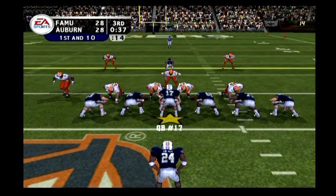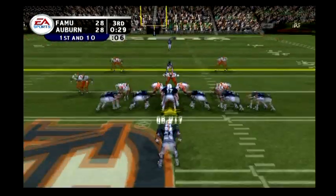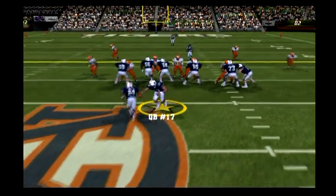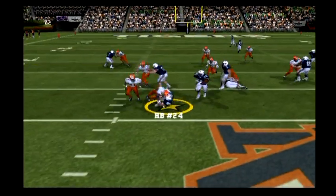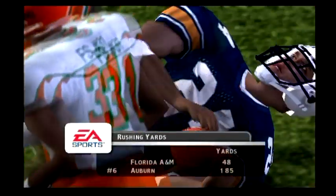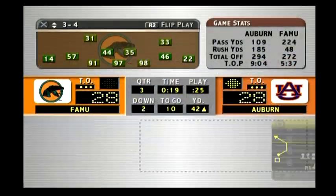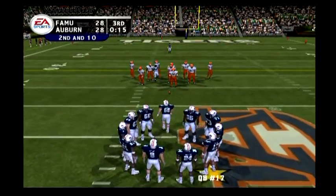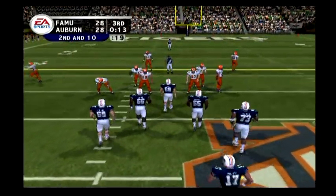The Tigers line up with three wide. Inside handoff. And down he goes. Didn't get anything. No gain on the play. So it's second and 10. And this is the sixth play of the drive.